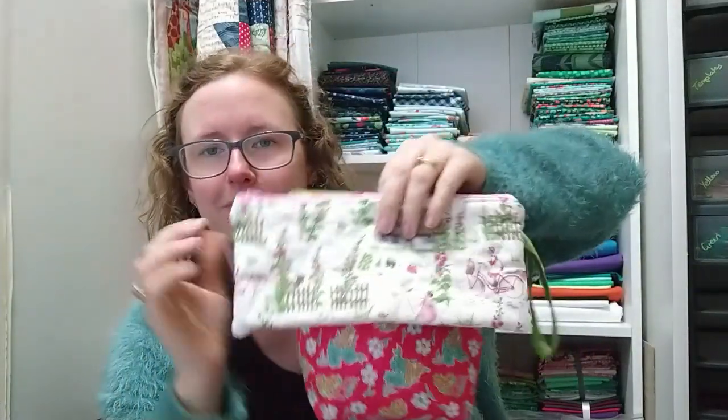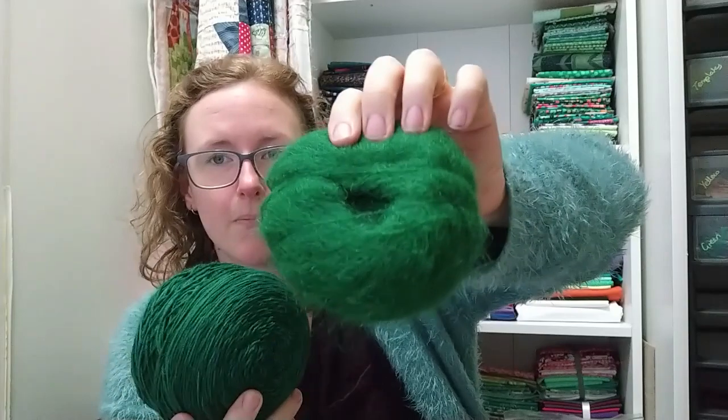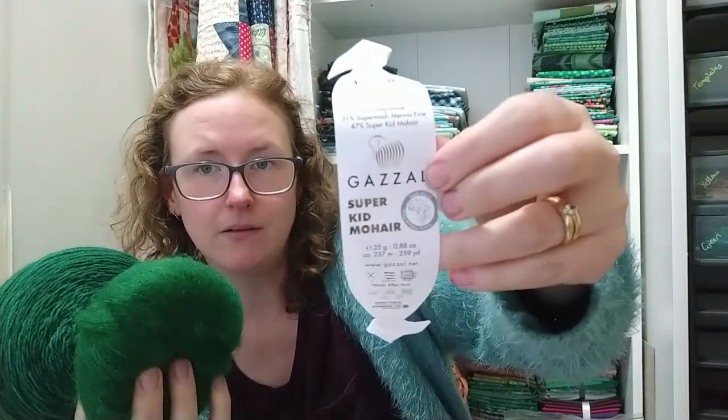But obviously it's smaller. Change the dimensions. So for this, I am using hand-dyed wool. I dyed this myself. I love this colour. And then I found some mohair. Hang on. Super Kid mohair. So it's nylon, merino, and Super Kid mohair. This is Gazelle. And I just thought those two together are going to look gorgeous.